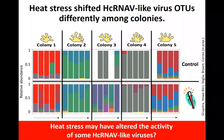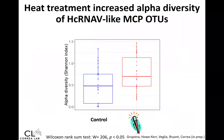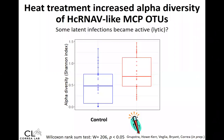So one possibility with this is that heat stress could have triggered at least some lytic activity in some of these viruses. Perhaps they became stressed and more active. And one interesting thing is that there was a significant increase in these major capsid protein OTUs in the heat-treated colonies in terms of alpha diversity relative to the control.